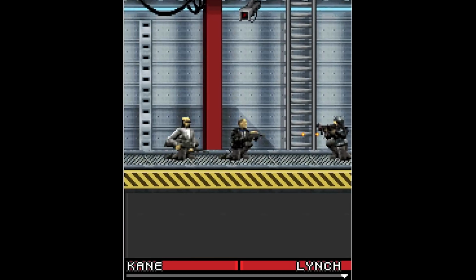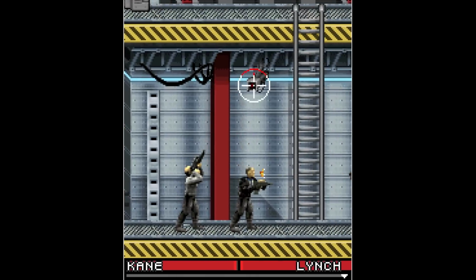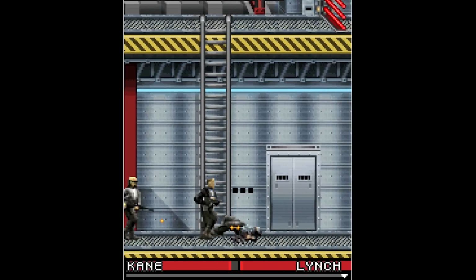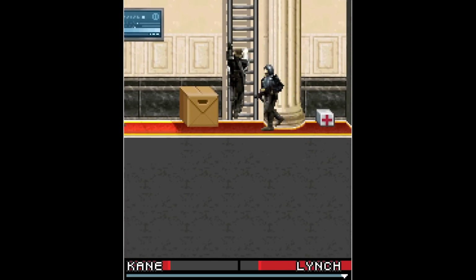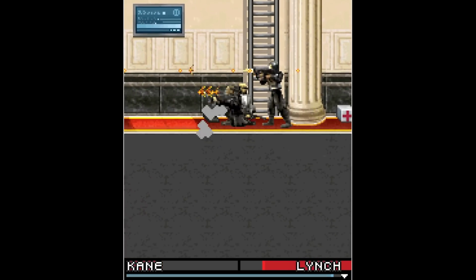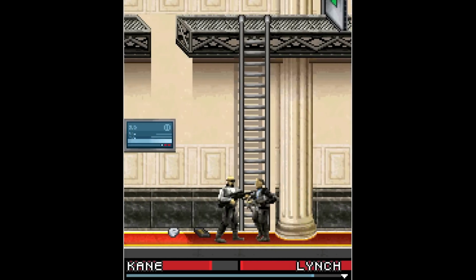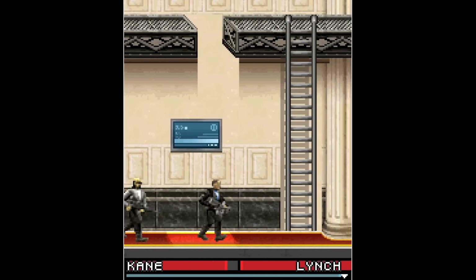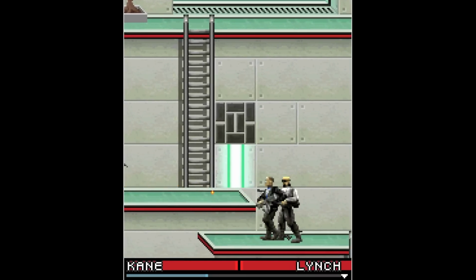Kane has an automatic handgun that acts as his primary weapon, and it has infinite ammo. It's pretty weak, and as the enemies get tougher, you're going to need something with a bit more firepower. You can pick up 4 additional weapons that consume ammo. Ammo is shared between the weapons, and your ammo amount is the blue bar at the bottom of your screen. You can get a shotgun, MP5, grenade launcher, and an M240 LMG.